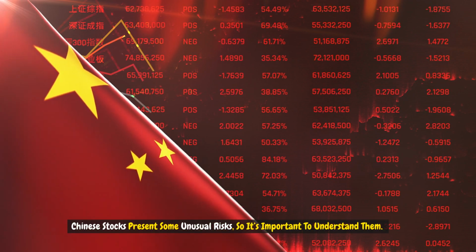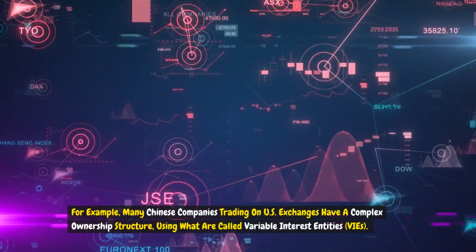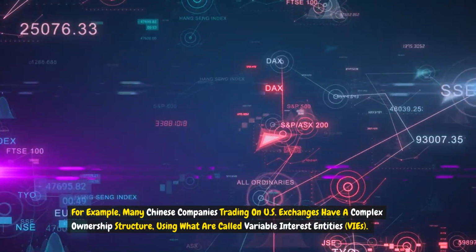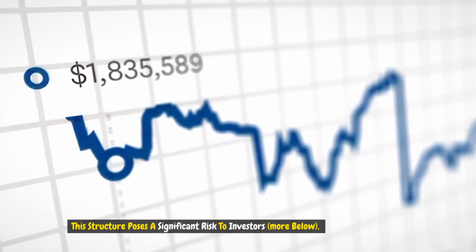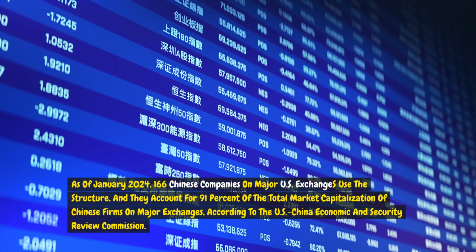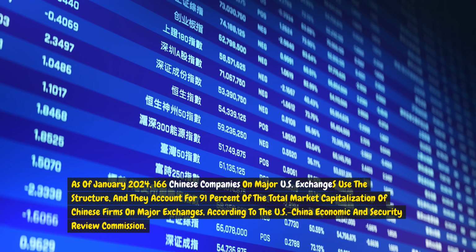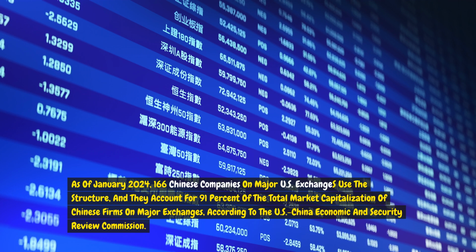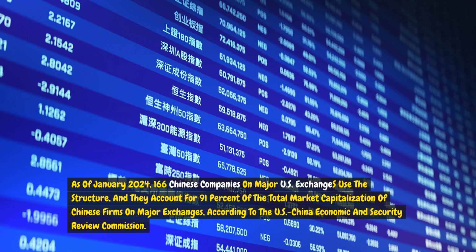Chinese stocks present some unusual risks, so it's important to understand them. For example, many Chinese companies trading on U.S. exchanges have a complex ownership structure, using what are called variable interest entities, VIEs. This structure poses a significant risk to investors. More below. As of January 2024, 166 Chinese companies on major U.S. exchanges used the structure, and they account for 91% of the total market capitalization of Chinese firms on major exchanges, according to the U.S. China Economic and Security Review Commission.